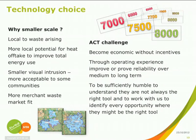And on technology choice, why do we want smaller scale? We want to be local to the waste arising. We want to offer the opportunity that a community can have a project scaled for them. We want more potential for local heat offtake, so that we can give them something back in the local community. So we can be local to them, we can be more acceptable in their normal visual environment. We want smaller visual intrusion, and we want to be able to make a better merchant waste fit, because merchant waste is the biggest target we have in this country.